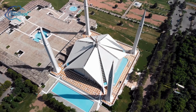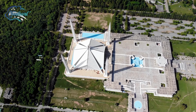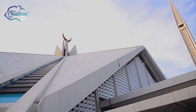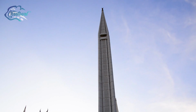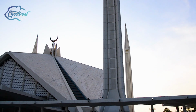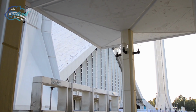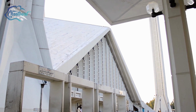Faisal Mosque has 4 minarets, the large crescent at the top of the main structure and 4 small crescents at the minarets are found in rough condition, as the brass crescents have not been polished for the last many years. If you take a minute and look at them, you will find a visible influence of the Turkish architectural style of yesteryears. It is one of the major sightseeing places in Islamabad, and you cannot miss a visit here.